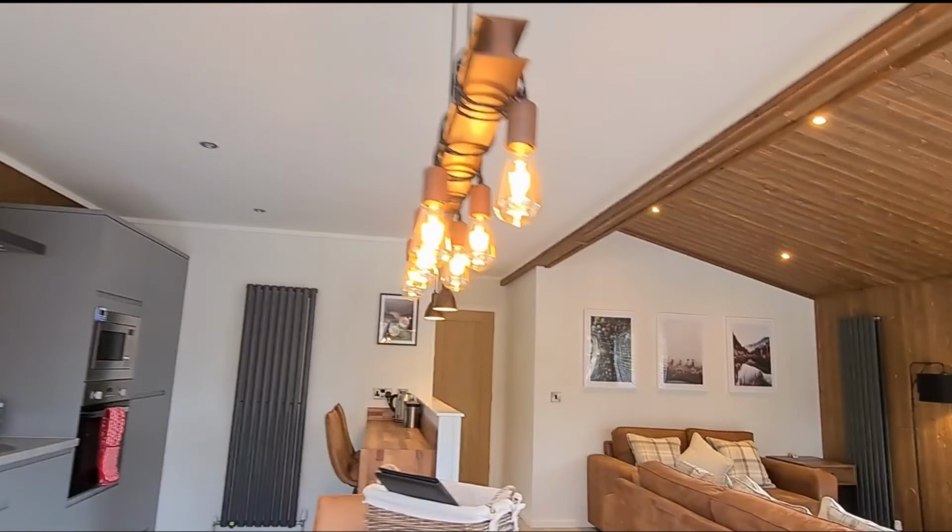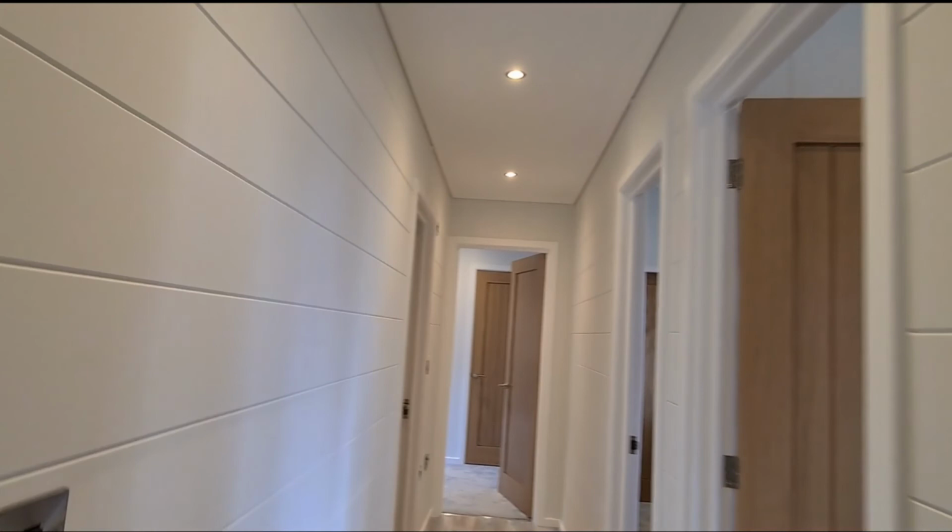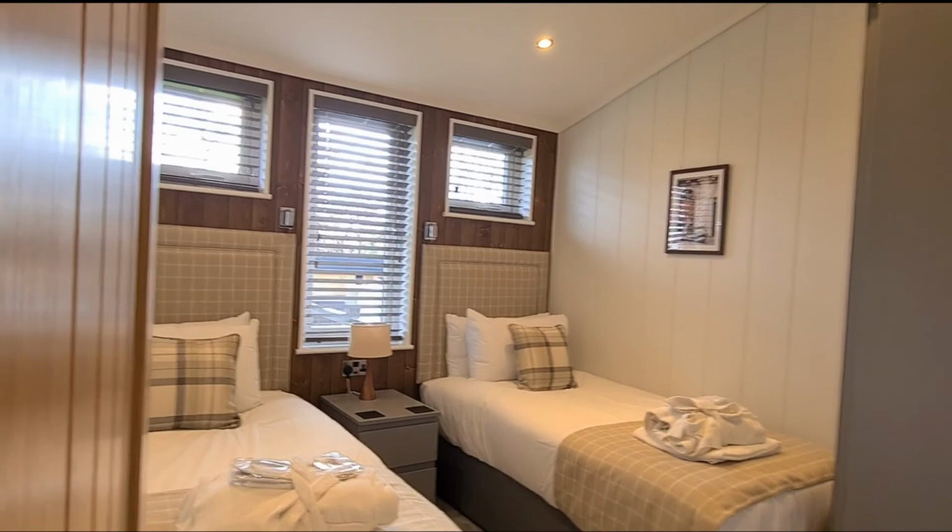So let's move on to the bedrooms and the bathrooms. We're gonna move through here. You can see that it's actually separated by a door. So if you have brought children, it's really quite nice to be able to shut the door on them, so they can't hear you if you're having a late night film or whatnot. So we're gonna go straight into the twin bedroom.